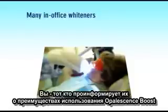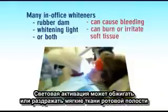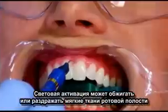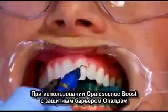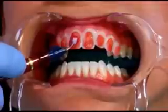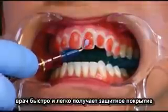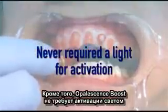Many in-office whiteners require a rubber dam, a whitening light, or both. Rubber dams can cause bleeding, and whitening lights can burn or irritate soft tissues in the mouth. When Opalescence Boost is used with Opal Dam Gingival Barrier, the need for uncomfortable rubber dams is eliminated, and the clinician attains quick and easy barrier protection. In addition, Opalescence Boost has never required a light for activation.